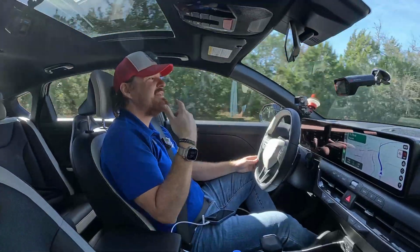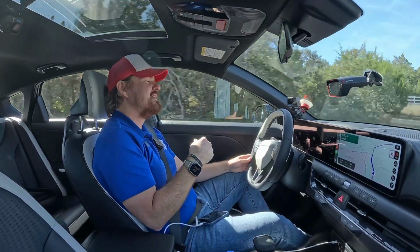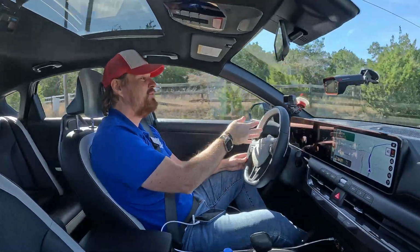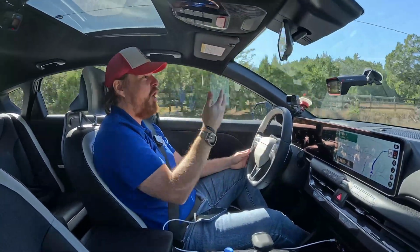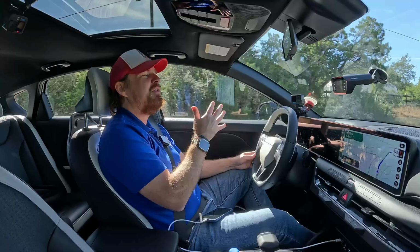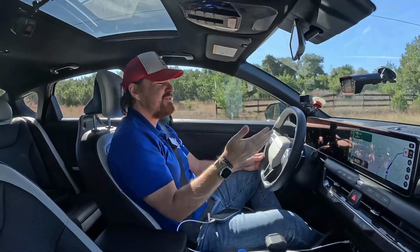Small critiques, but it's a first iteration. This is the first vehicle with that AI assistant. I would like to see it maybe even move to my center screen here, because I don't need to see my fuel economy all the time, always. There are other ways that they can do it, but still, nice first effort, first attempt.